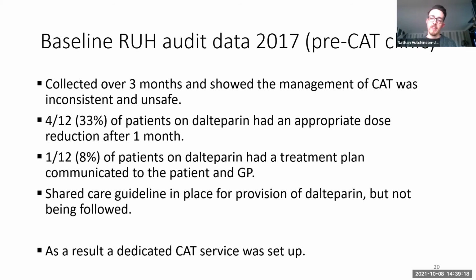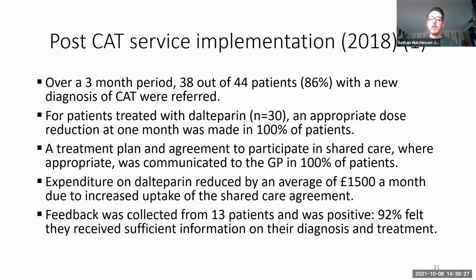As a result of this audit and the other work that Simon Noble had done, we decided that we needed our own service to be set up. Once we had trialed and set up the service, this will probably be of interest to people who are thinking about setting up their own. As with any project, we identified the key stakeholders within our trust, spoke to the oncology team, highlighted all of the issues, and gained the support from the people we needed to trial this service. We were very fortunate that our oncology team could see that this was a big issue that needed to be addressed, and they were very supportive of setting up a service.